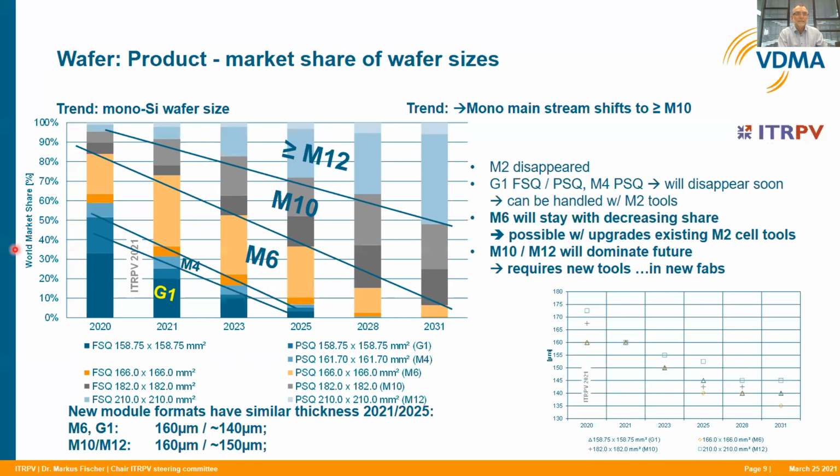So we have this G1 format. G1 format currently still has considerable market share, mainly with a full square product. And what we see is M6, and this is also the title of our workshop, M6 is increasing market share. So in 2021, we expect that M6 will have the main market share. But we see these new formats M10 and M12, so they will appear soon in larger and larger quantities.